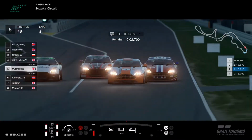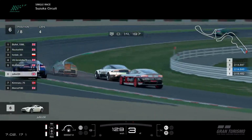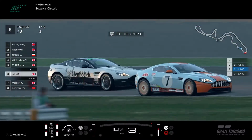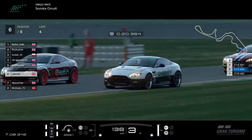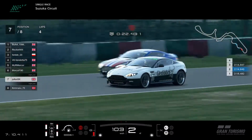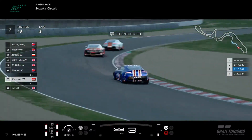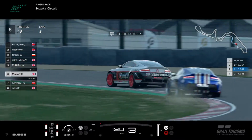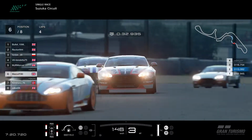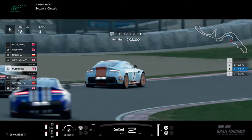Some of them will have to yield. Oh, Kimura gets pushed a little bit by Jules. That was some amazing stuff. Kimura dives back up into 7. Merc has dropped one position. Good battle between the guys now.